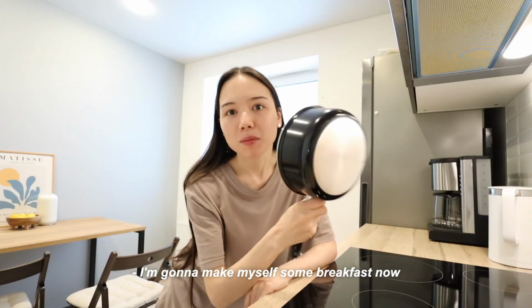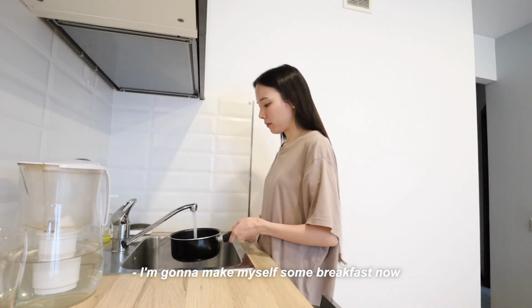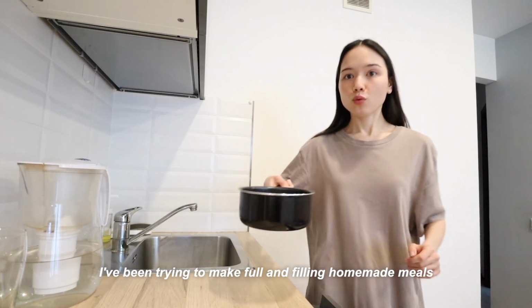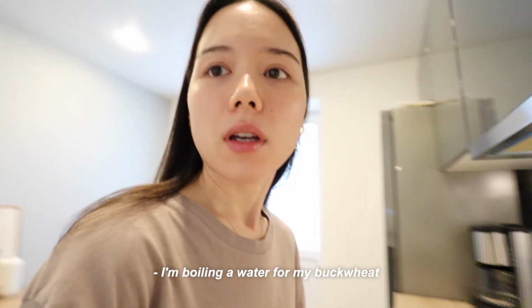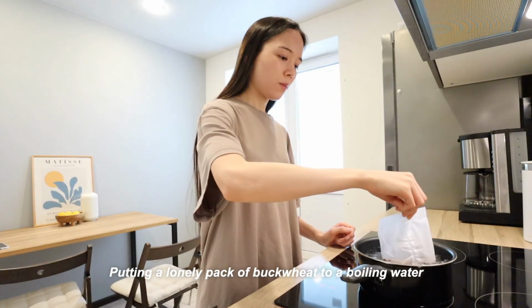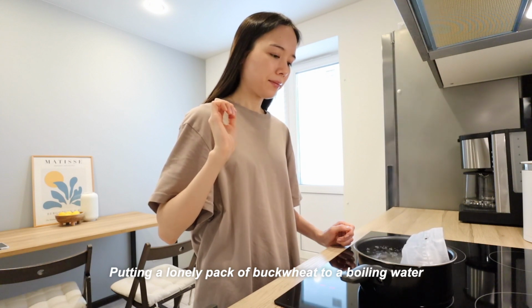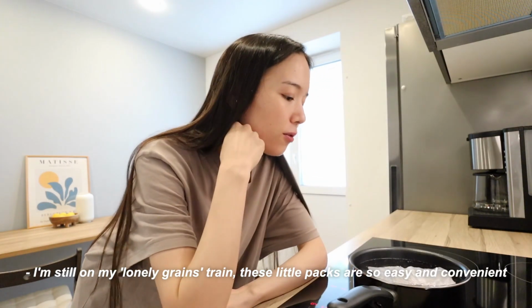I'm gonna make myself some breakfast now. I'm boiling the water for my buckwheat. I'm still on my lonely grain strain. This little box is so easy and so convenient.